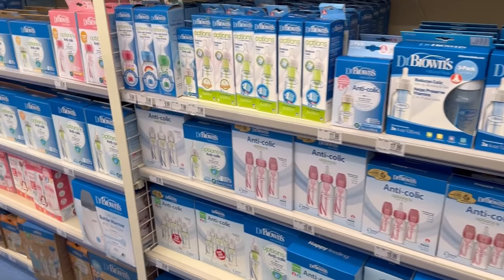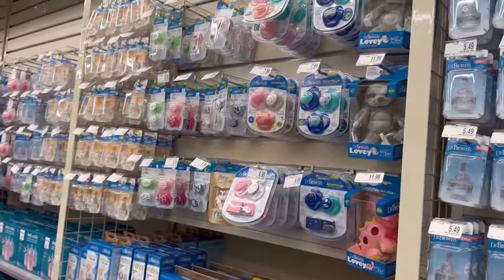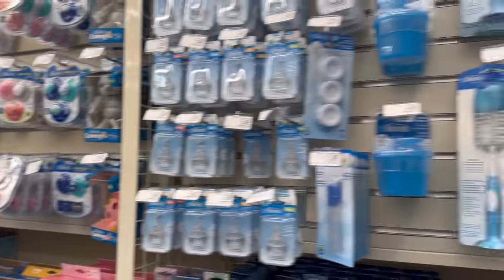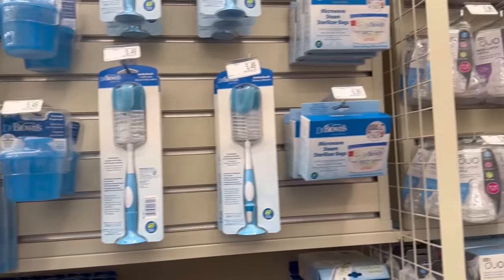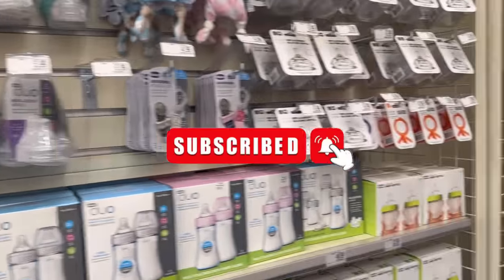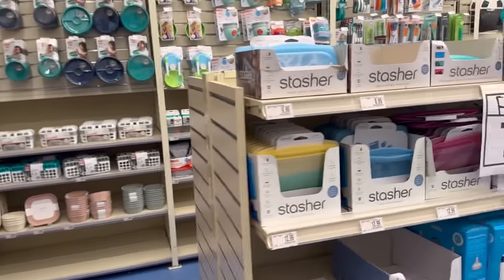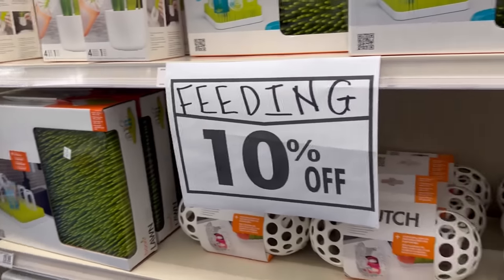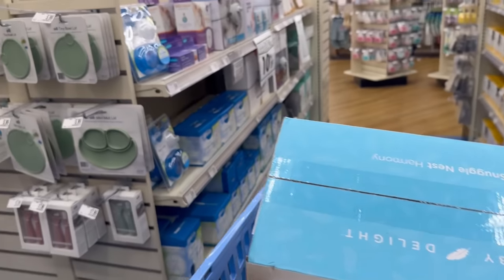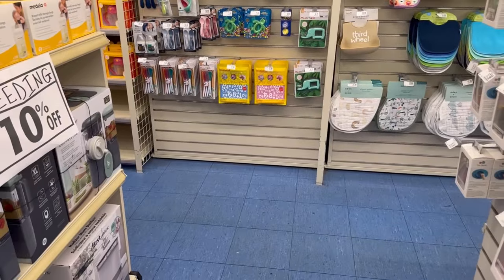I love these bottles, Dr. Brown's bottles. I just hate the fact that they have a million pieces. And then this is also 10% off. Like, I like the Nook sterilizer bags. These are really good sterilizer bags. A lot of goodies here. A lot of this stuff I actually have on my registry already, so I'm only kind of picking up items that I didn't put on the registry. And then after we're done with the registry, then we'll go from there.